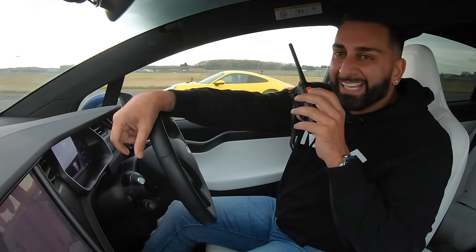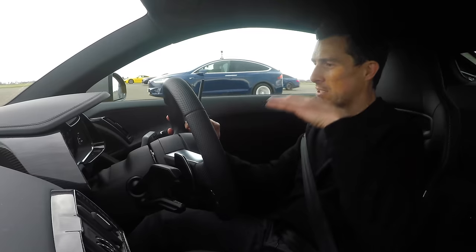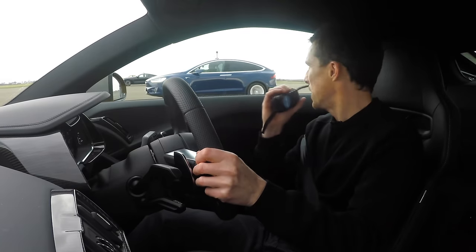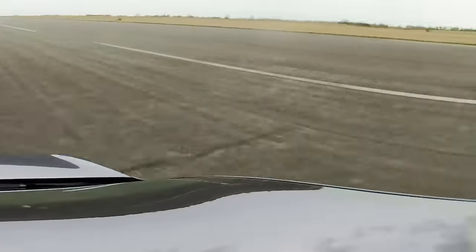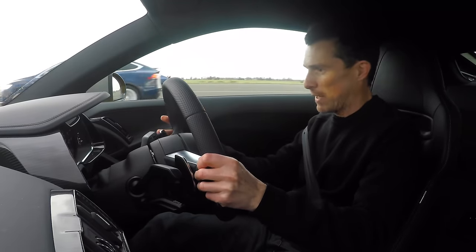50 miles an hour. Right, now we're going to have a rolling race. Cars in sports setting, locked in third. Let's do it. Okay, you ready, guys? Here we go. 3, 2, 1, go! This picked up so well.